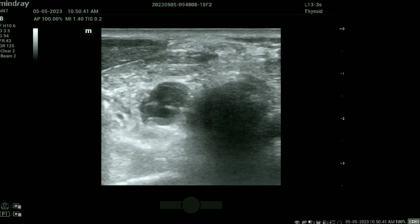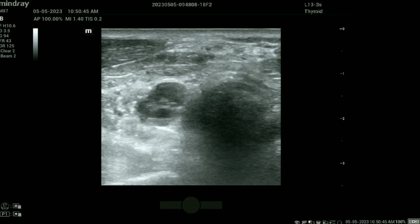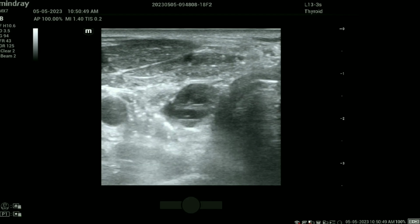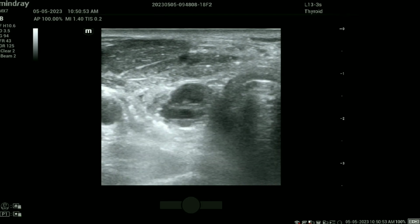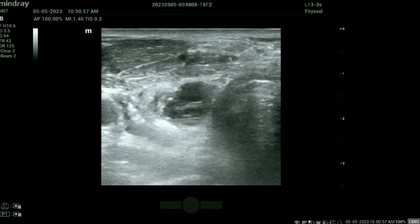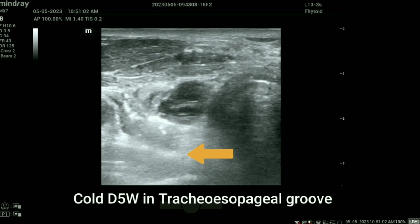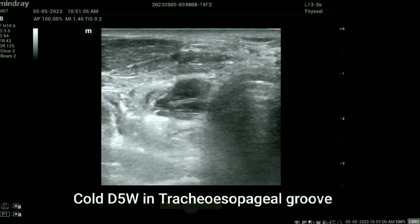The needle was left in place and connected to a syringe and a bag of D5W. Hydrodissection was continued until we were satisfied with the creation of a buffer zone. Noticed here, a significant buffer zone has developed in the tissue planes between the recurrent laryngeal nerve and the lymph node.